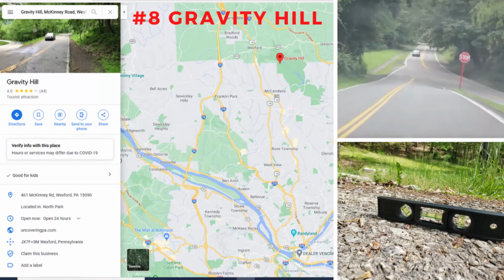Number 8 on our list of free things to do in Pittsburgh takes us up to North Park, the largest park in Allegheny County. If you go to the stop sign at Coomer Road as it intersects with McKinney Road, put your car in neutral and take your foot off the brake. Wait for what happens. This is Gravity Hill.